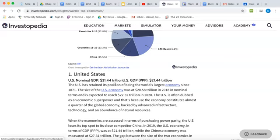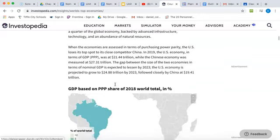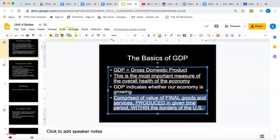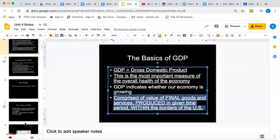That means every single year, in American dollars, our economy produces $21.4 trillion worth of goods and services. So think of any good that's produced in the United States, any service produced in the United States, add how much all those things are worth, and it equals $21.4 trillion. China is second with $14.1 trillion. Here's the problem, though. That number is inaccurate.